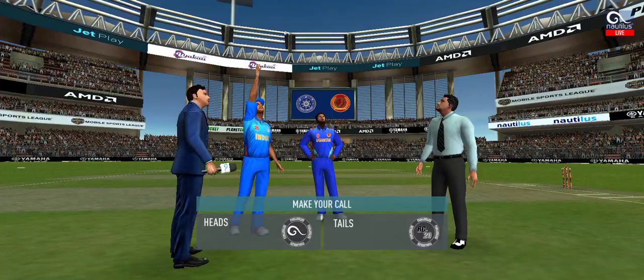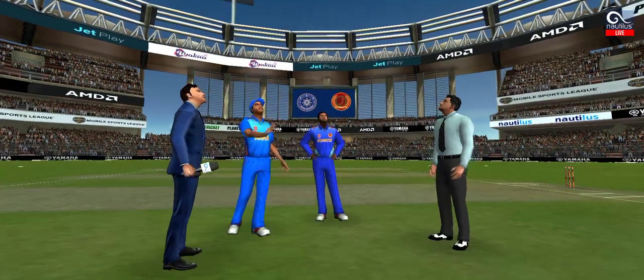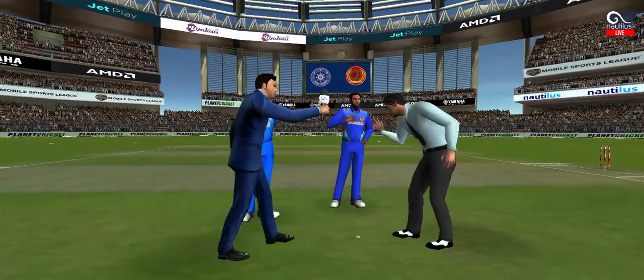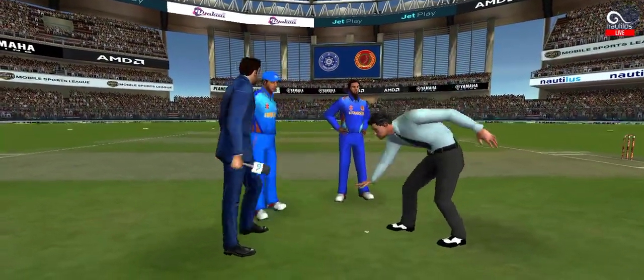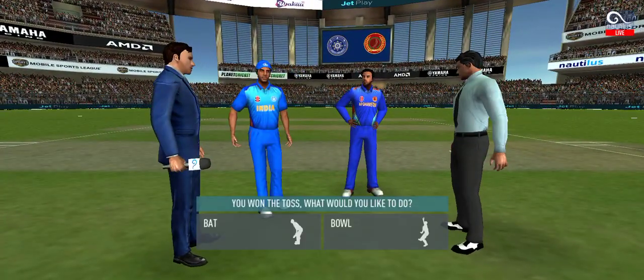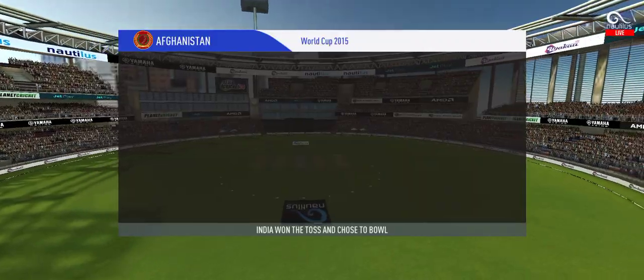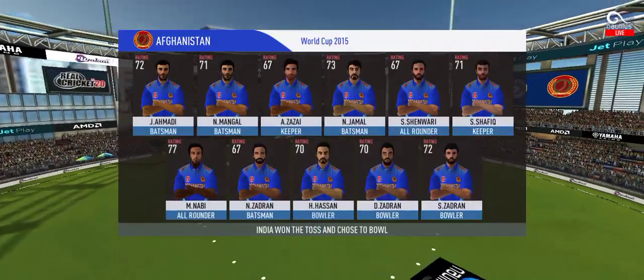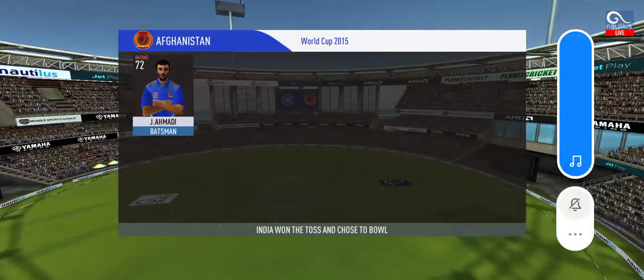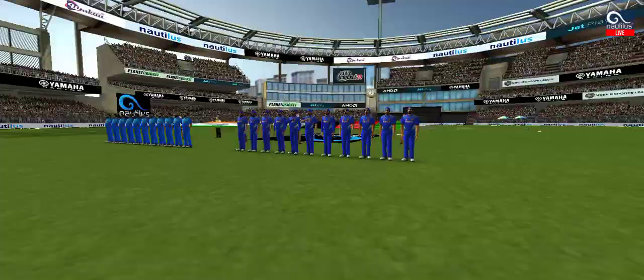Both the captains in the center with the match referee. Heads is the call, and heads it is. It's a good toss to win. They really need to make most of the conditions now. These are the playing 11 for the respective teams.